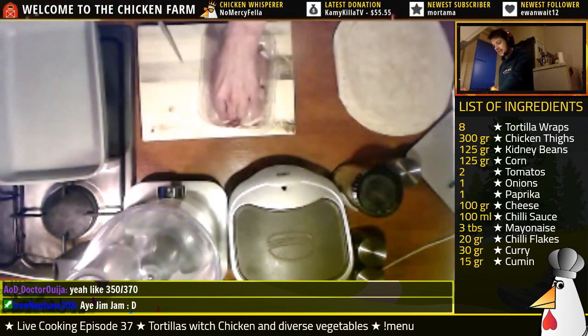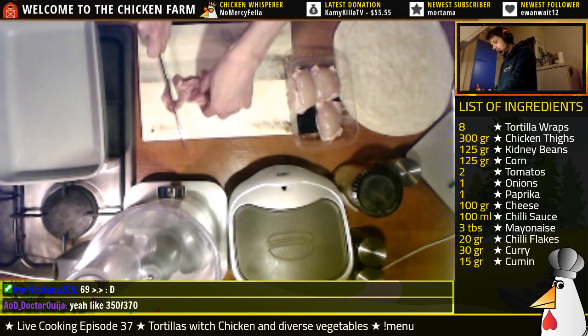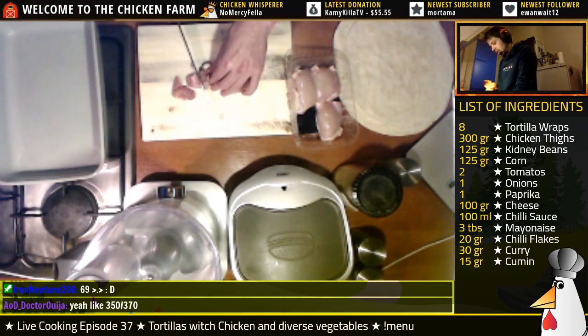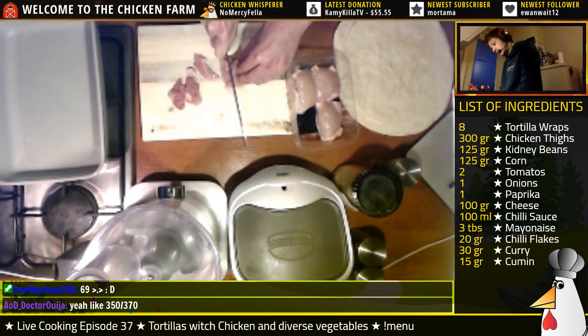So, I got the chicken thighs. And I'm gonna make a couple of tortillas for two persons, so you'll have about four tortillas, maybe one more.